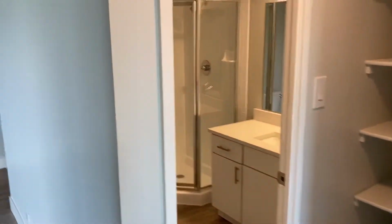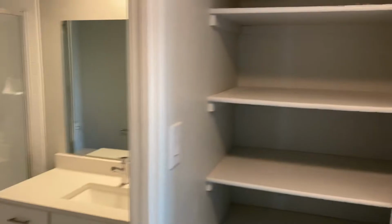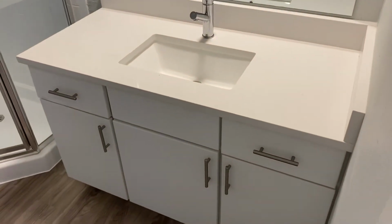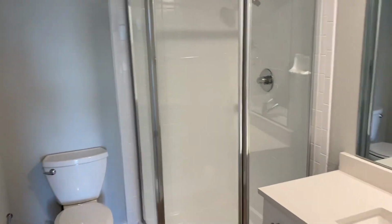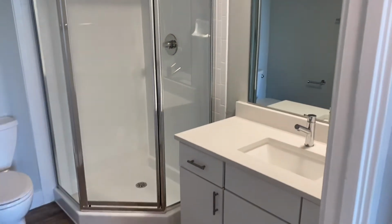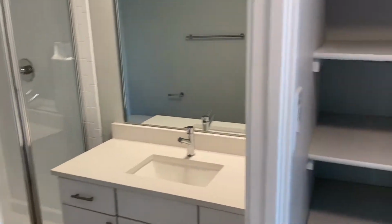Working towards our secondary bathroom here, you'll have this massive linen closet, head to toe here. Great shelving options. And then just great countertop space as well. Stand-up shower in the corner. The nice thing is this is detached from bedrooms, so if you are entertaining guests, they don't have to go to your bedroom to get to the bathroom.